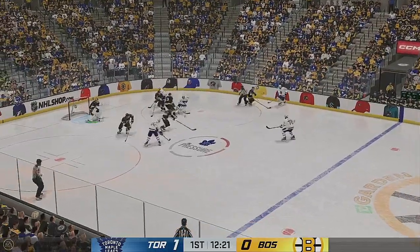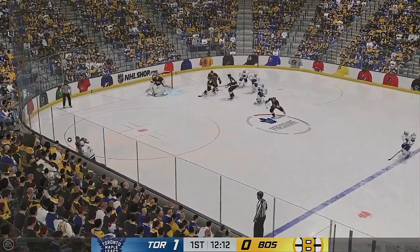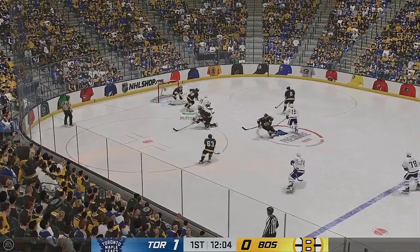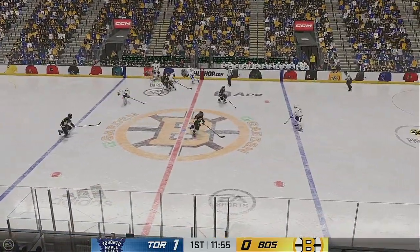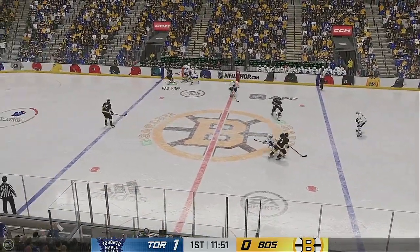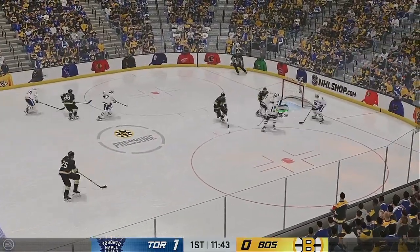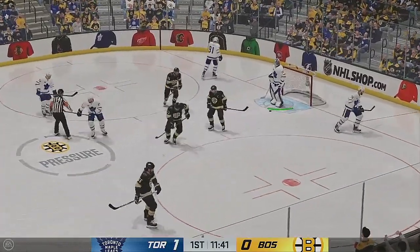The Leafs will start off on the attack after winning the draw. Rips it on net. Can't hang on to the biscuit after that, and he takes the dish. Puck knocked loose in the neutral zone. They've got some momentum here. And they'll get a breather as the goaltender covers it up.